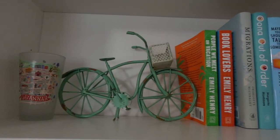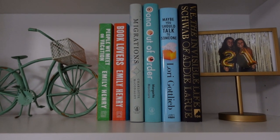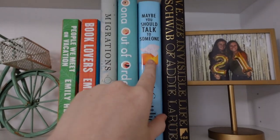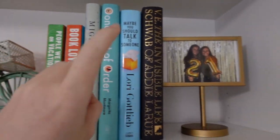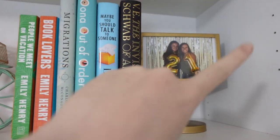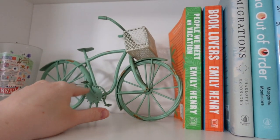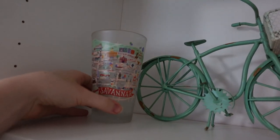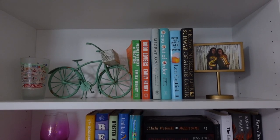And then over here we have the romance and literary contemporary. This is actually a memoir, but the color looks better over here, so that is what ended up here. That is from my 21st birthday, the gold frame, love it, here with Addie LaRue. And then this bicycle up here as well, and then a cup that I got from Savannah, Georgia, which I also thought just looked cute with the colors up here. So that is that one.